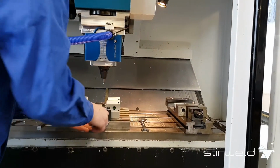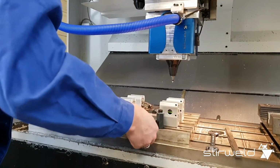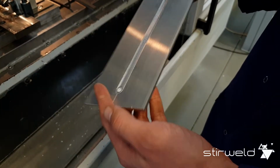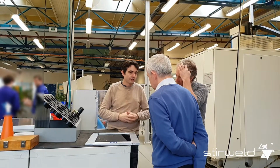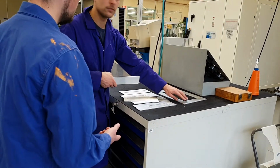Stir welding has a lot of advantages. It allows welding of all aluminum alloys, and the products have high mechanical resistance. The seam is watertight, airtight, and acid resistant. It also has an excellent thermal and electrical conduction.